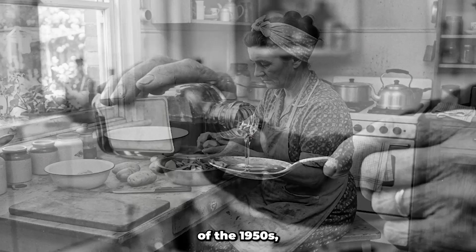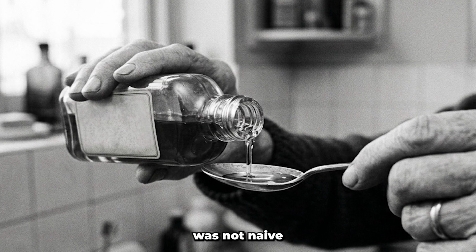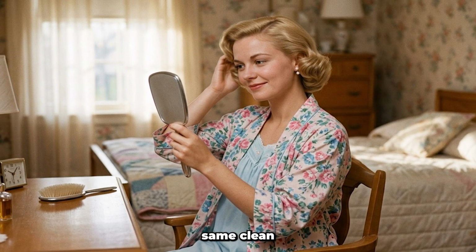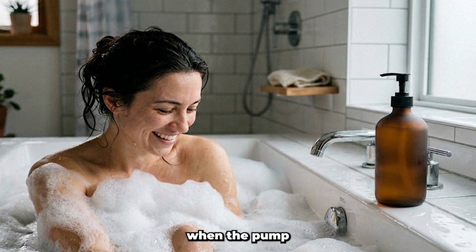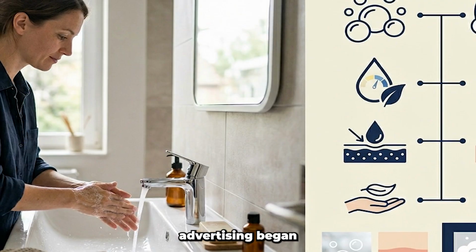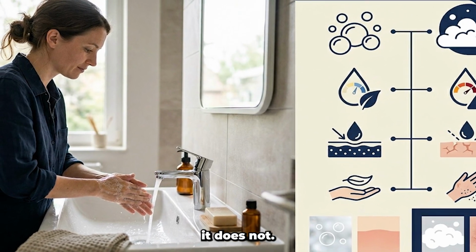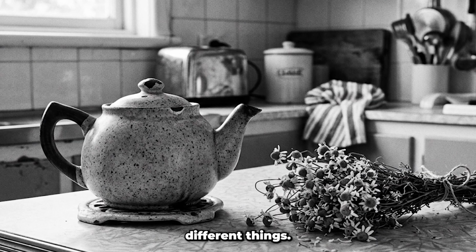The shampoos of the 1950s were strong, made for the dirty work of post-war life, and your Nan was not naive about it. She used less, mixed with more water, and got the same clean head of hair without paying for it the day after. The habit was lost when the pump bottle arrived and the advertising began to suggest that more lather meant more cleaning. It does not. More lather means more stripping. Those are 2 quite different things.